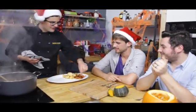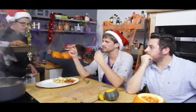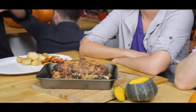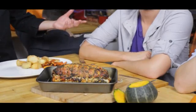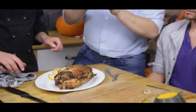Right. Moving swiftly along. Wait, hang on, I've got a question. So, tell me some different varieties of ways that you can roast a turkey. Well, often the image you'd have is of something like Oliver Twist, where they have the big... No, you mean A Christmas Carol? And this is a butcher's knot. Wait, I was going to slice it so you could see.